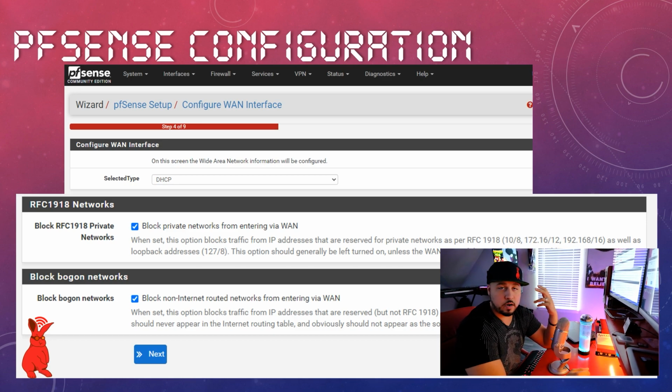Just be aware of that. As far as block the Bogon, same concept, only this time it's blocking addresses that have been reserved by the IANA. There's an IP address range that isn't assigned on the internet. So obviously you don't want to see traffic from those coming in also.